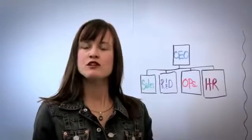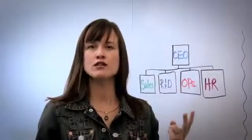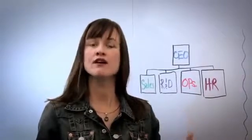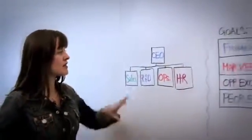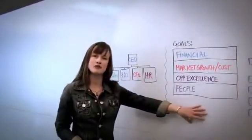So the difference between a strategy review and an operational review is a strategy review focuses on, are we working on the right stuff? And an operational review talks about, what are we working on? So today I'm going to go through 2 models that talk about, are we working on the right stuff, and help you drive that type of meeting. So here are the 2 types. The first type is a functional review, and the second type is a thematic review.